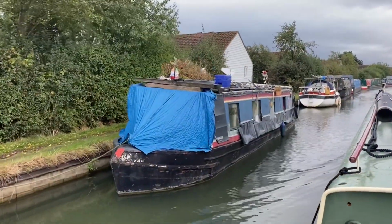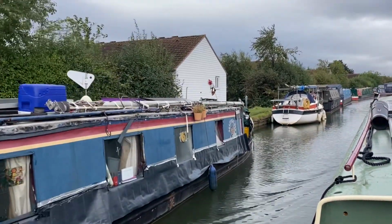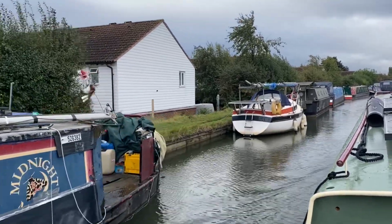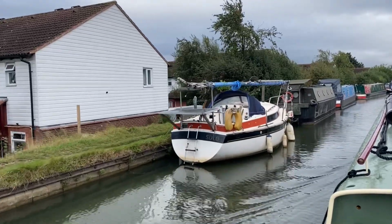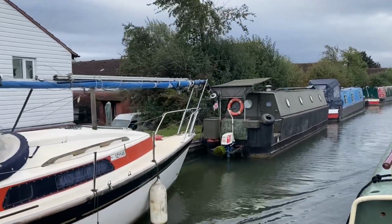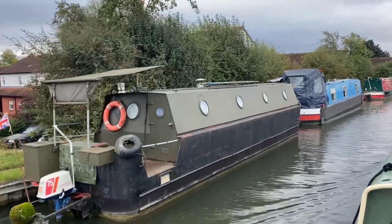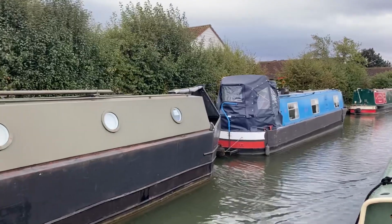I was half expecting this, but as you approach London, you go further south, away from the area off the canals where you can't get anything wider than 6'10" through, you start to see a whole smorgasbord of boats. Look at that one, that Hardy style one.